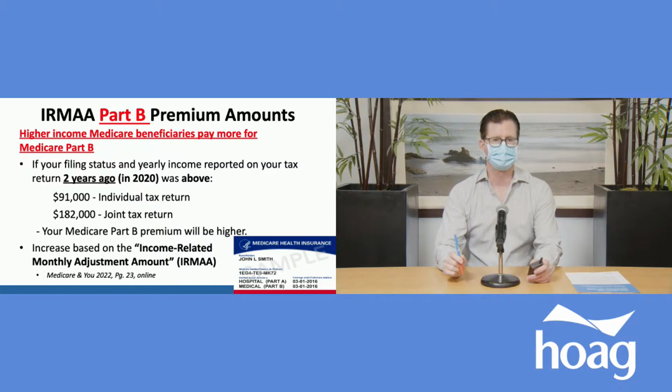And Social Security always looks back 2 years at your modified adjusted gross income. Those that are filing an individual tax return 2 years ago and your income is less than $91,000, or those that file a joint tax return and it's less than $182,000, will pay the standard premium of $170.10 per month. But if it's higher than that 2 years ago, they base it on what they call an income-related monthly adjustment amount, or IRMAA, the acronym, and you will pay more for your Part B of Medicare.